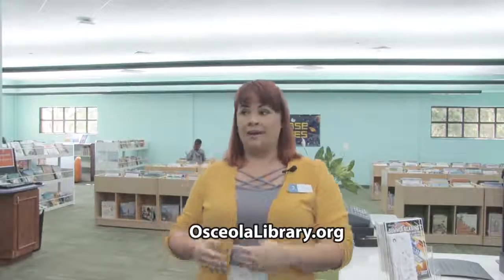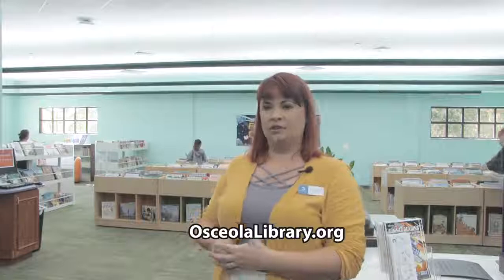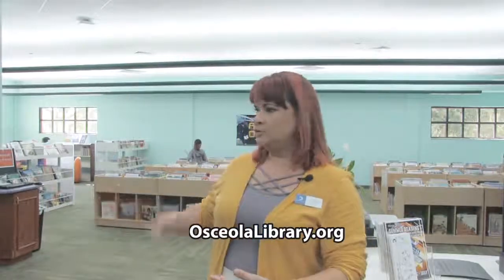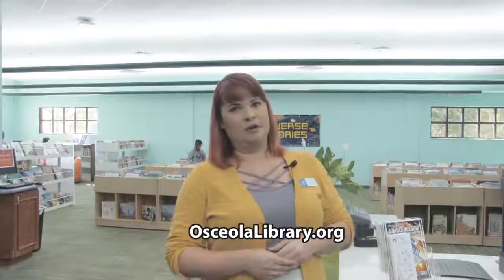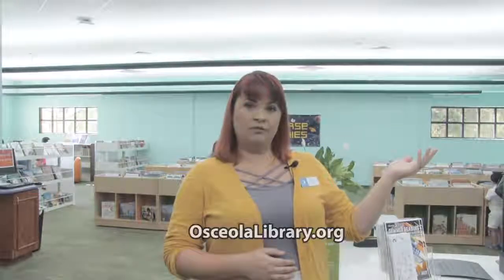Right now I am upstairs in our youth department, so we've got our children's books up here, picture books, board books, kids movies, chapter books for kids, nonfiction for kids as well. And we have some computers that are for family use and children's use that are in the children's department, so that you can have a spot to do homework if you need to be up here for that.